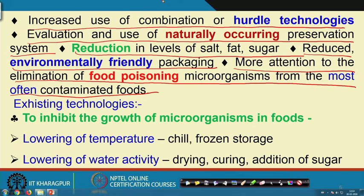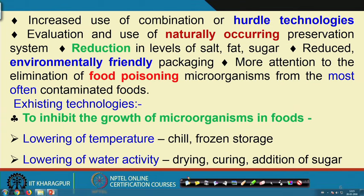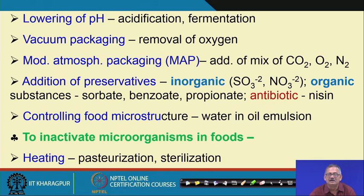Then what are the existing technologies we have? To inhibit the growth of microorganisms in food, we have lowering of temperature by chilling, freezing and storing at low temperature; lowering the water activity by drying, curing, addition of sugar; and lowering of pH by acidification, either by acidification or by fermentation. Then there is vacuum technology, that is, removing the oxygen from the packaged material, so vacuum packaging is also there.